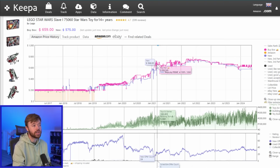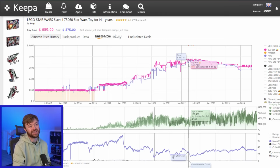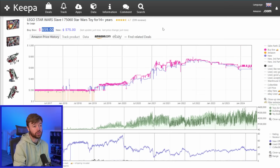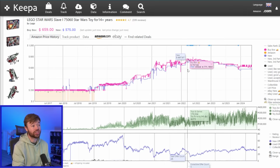And we do see a little bit of price growth over the next year. In 2022, it was at $757, and that is around the peak, the all-time peak of this set, because since then it's come back a little bit to $659. Now, we're still over triple the MSRP now, but we've wasted extra time, right? I would have preferred to take my gains back a couple of years ago and then invested in new retiring Lego sets. But back here, we're seeing $757 for the SlaveOne.